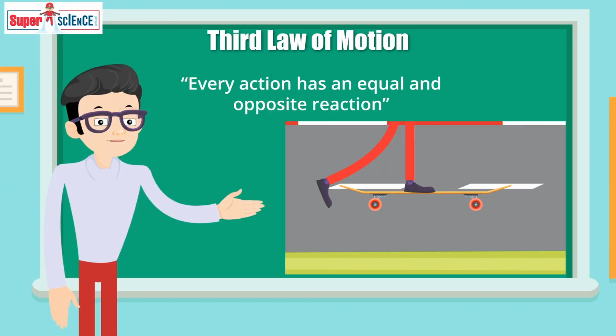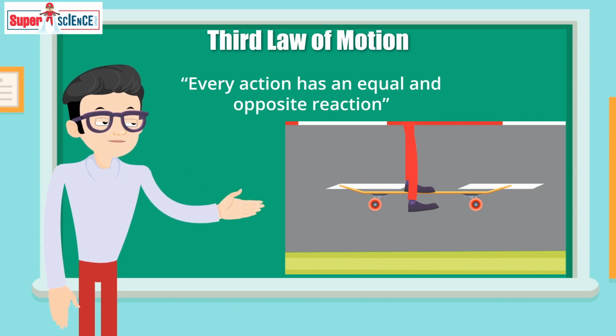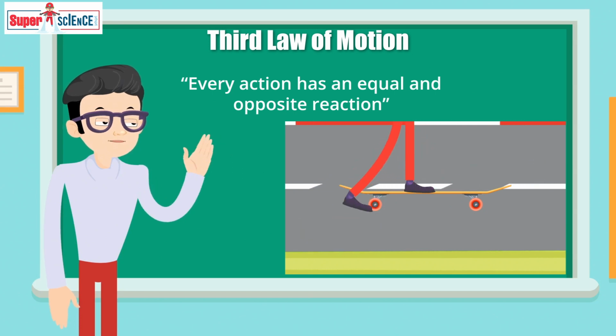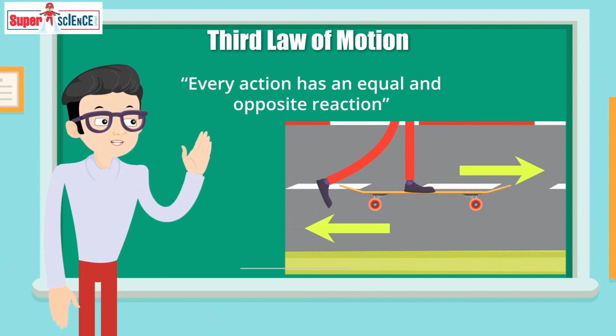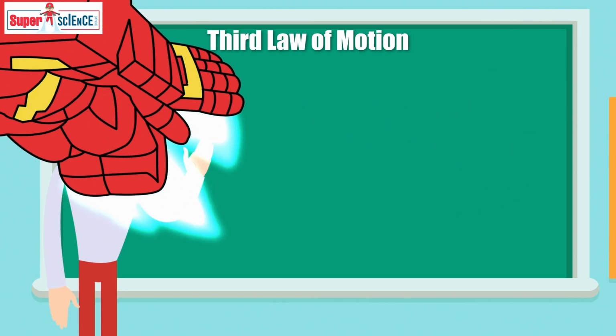Cool, right? What actually happens is that your foot applies a backward force onto the ground, and the ground reacts with an equal opposite force on your foot. Now, since you applied force backward and the opposing force is forward, the opposing force pushes you in the direction you want to go. How does Iron Man use this?